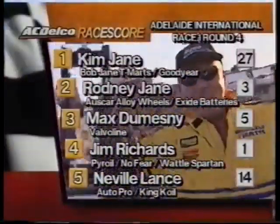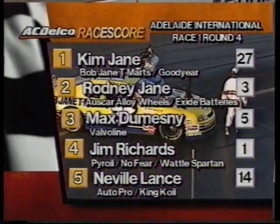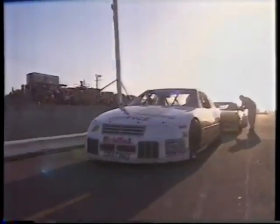Kim Jane, a happy winner. Rod Jane takes out second, Max Dumesny in third, Jimmy Richards fourth, and Neville Lance fifth. And George Elliott, a great race in the end. Diplomatic and controversial, I would say. Well, thanks for your company here at Adelaide International Raceway. Check your local guides for round number 4, race 2. Thanks to George Elliott, Nathan Prendergast. We'll see you back soon.